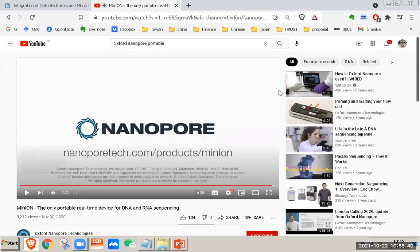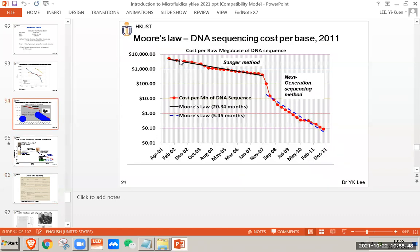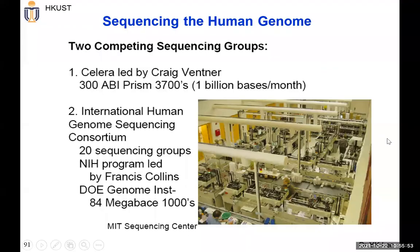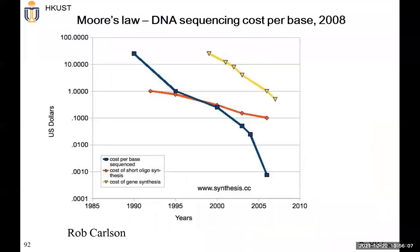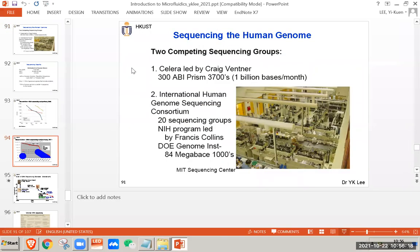Okay, from my point of view, it's quite important to let you understand this, compared with the machine we showed you in the big lab. So you can see how we can use micro and nano technology to really shrink down to portable DNA sequencing, right? Do you understand? This shows you that once there is a new technology, we can really do significantly lower cost DNA sequencing. That is quite important for you to understand.